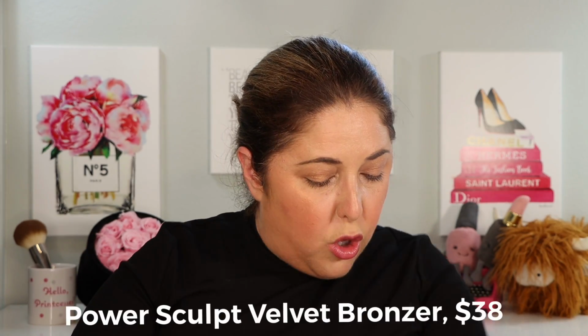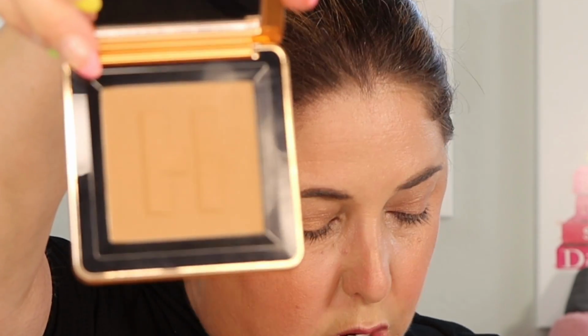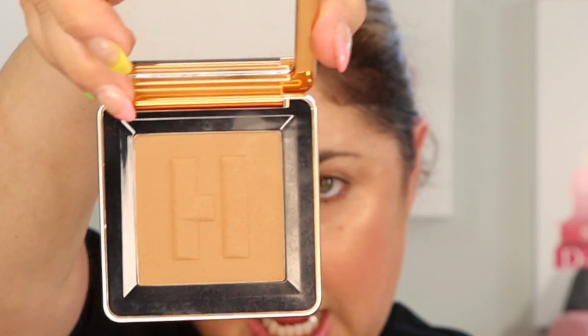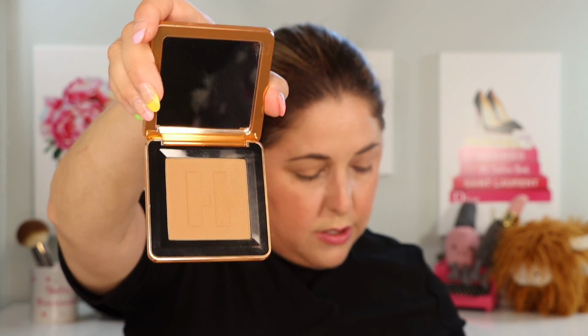Let's talk about the bronzer now. This is not a cream bronzer, shock of shocks. This is the Power Sculpt Velvet Bronzer. So it is a powder bronzer, and here it is in the pan, with the H again, and this one has kind of a bronze case, and they all have mirrors.